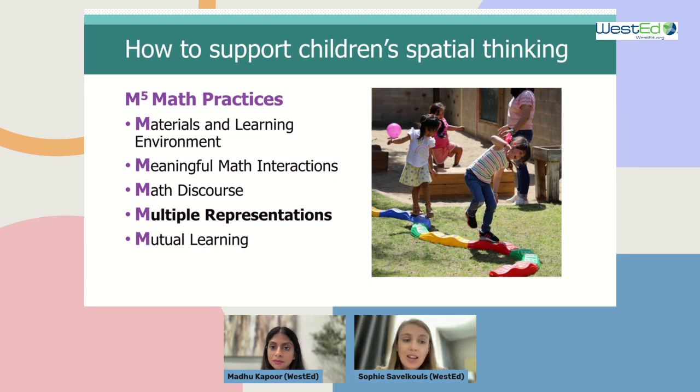So it is important that educators think about planning a range of developmentally appropriate activities and learning experiences that promote this mathematical thinking in different ways, but of course meet the needs of each individual child. So for some children, exploring spatial thinking might involve them being outdoors, as you can see here. Others might prefer to draw about spatial ideas or make art that have mathematical concepts in them.